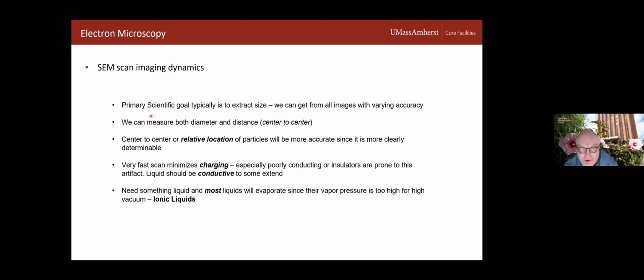So this is a summary of what I just talked about. The primary goal is to just measure the location of the particle rather than providing a beautiful rendered three-dimensional image. So we want the relative location. One nice thing about the method we applied is that the very fast scanning also naturally minimizes charging, because the faster I scan, the shorter the electrons expose a certain area of the sample. It's also good if the sample is a little bit conductive, and ionic liquids are a little bit conductive. So everything plays into a positive trend for these materials. And as I said, they will not evaporate under high vacuum.